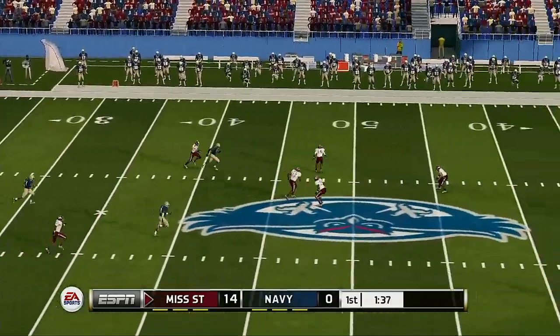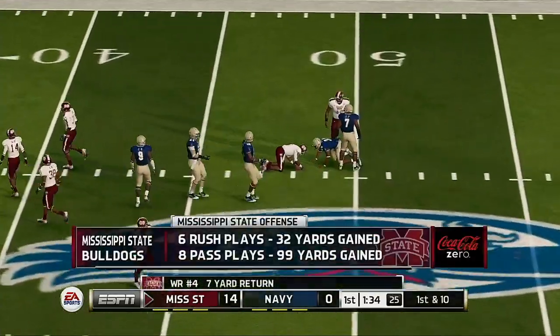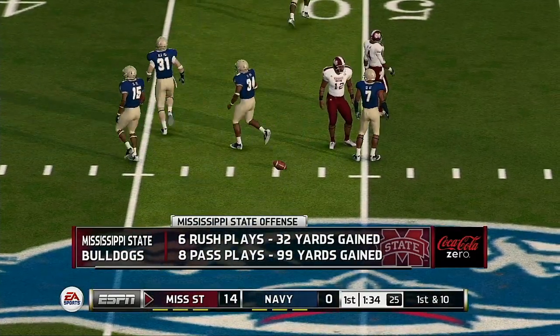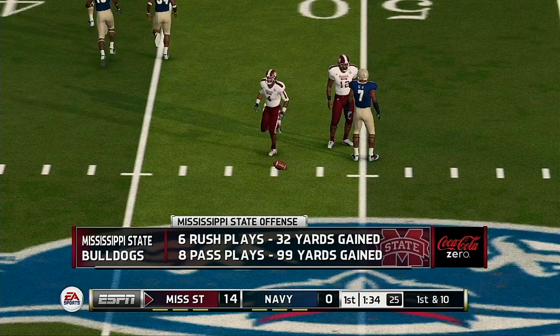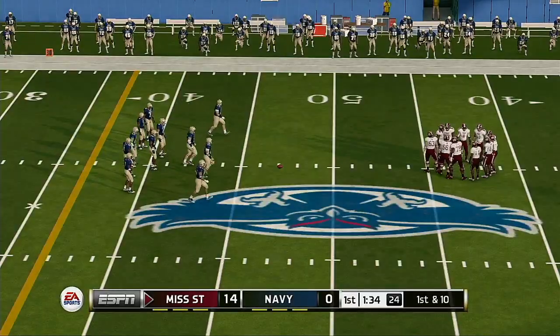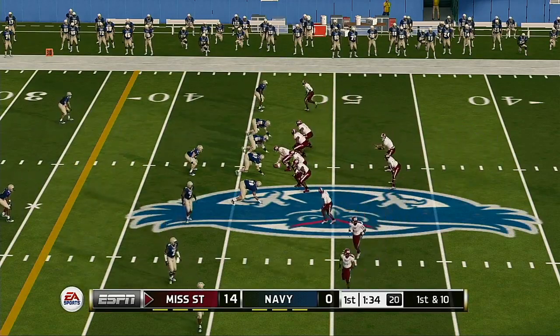Tackle at the 37-yard line. Mississippi State's offense right now, I think all you can call is scary. Well, they can attack you in so many different ways. They have a quarterback right now that's getting the ball out of his hands and making great decisions, and they have playmakers all over the field. This offense is tough to stop.